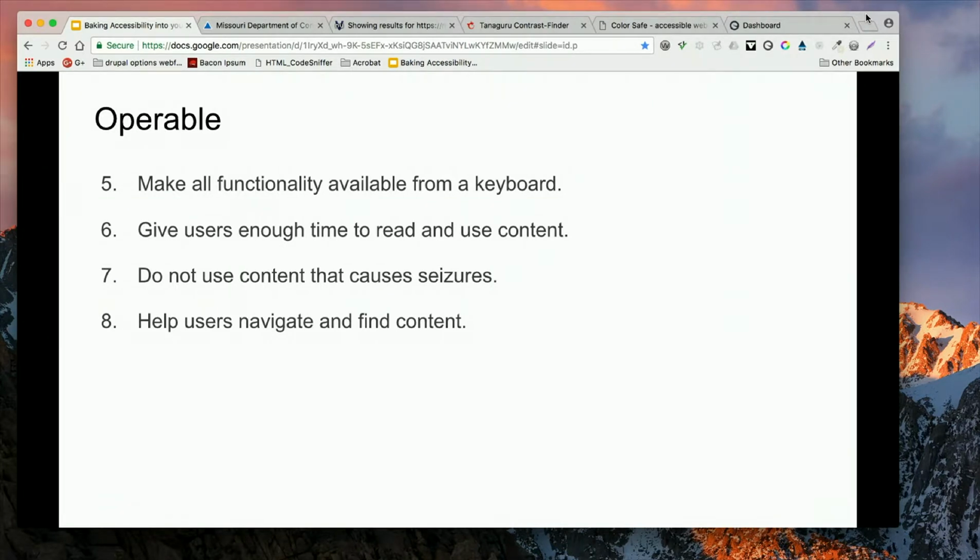Help users navigate and find content. This is fun. This is skip nav. So if you've got a nice menu bar at the top, maybe a mega menu, give users a way to skip that, because after the first page, they don't need to see that unless they need to go into that menu. Make sure that focus is visible.